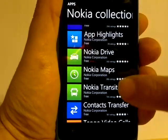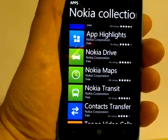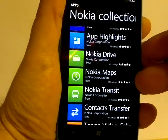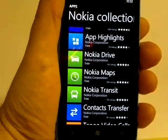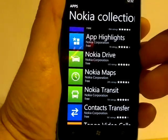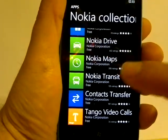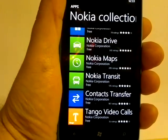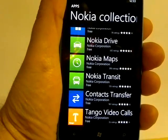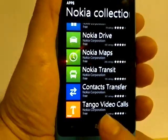Your Nokia Drive and your Nokia Transit, your Nokia Maps, they are all free services. Your Drive and your Maps is a free GPS-based turn-by-turn direction. There's no fee like there is on the HTC every month for it. And you don't need an internet connection. You can actually do that offline, which is nice. That way you don't have to waste your data. And your Nokia Transit here is for if you're in a city. It tells you your bus schedules, your subway schedules, how long it's going to take you to get there, which would be really useful if I lived in a city. That's something to consider also.